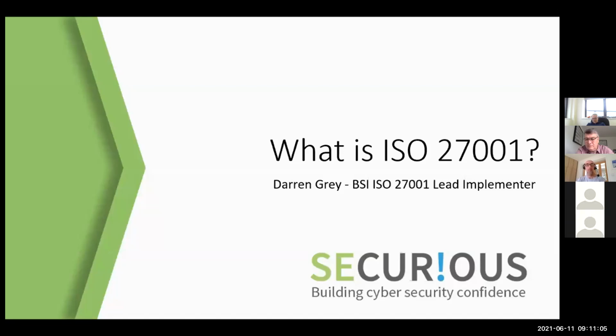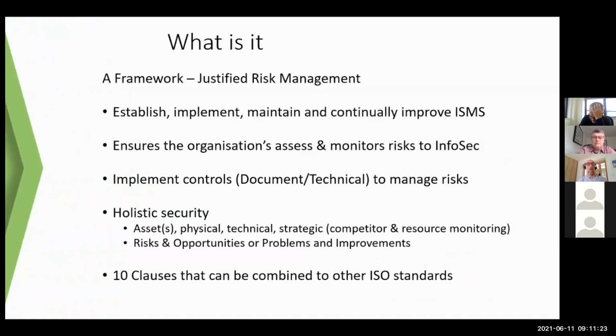No problem. Okay, so I'm Darren. I'm the operations manager here at Securious, and I'm also an ISO lead implementer. So this is basically what ISO 27001 is, how to get it, the benefits, and pitfalls that we see from other organisations. It's quite a task to cram 27001 into a 10-minute talk, but I'll speak quickly.